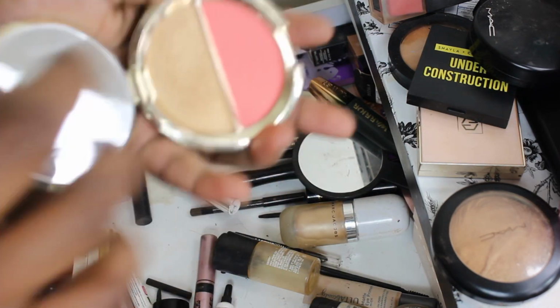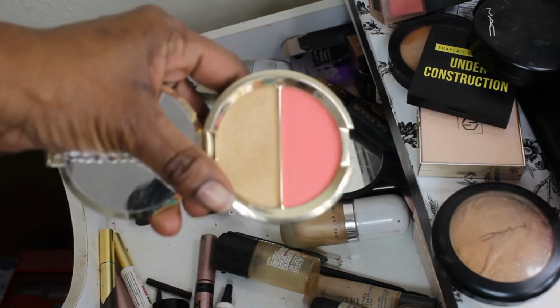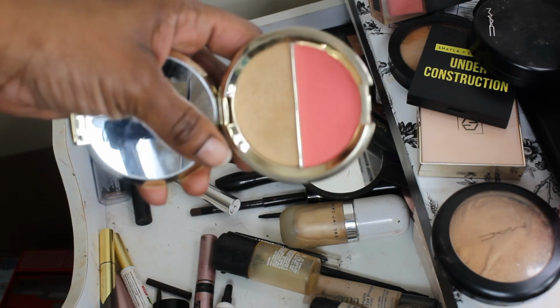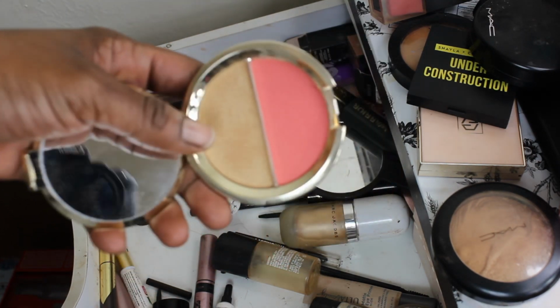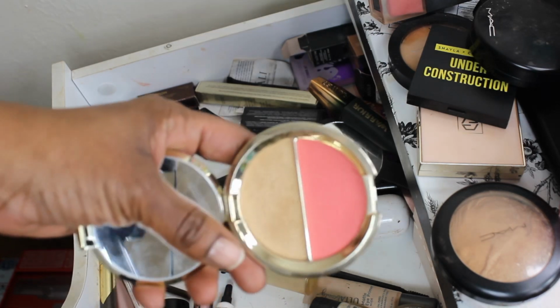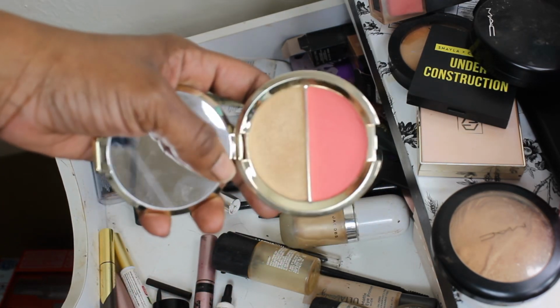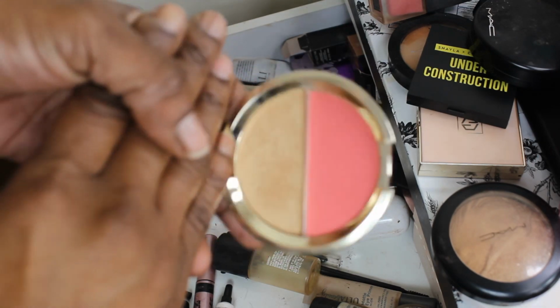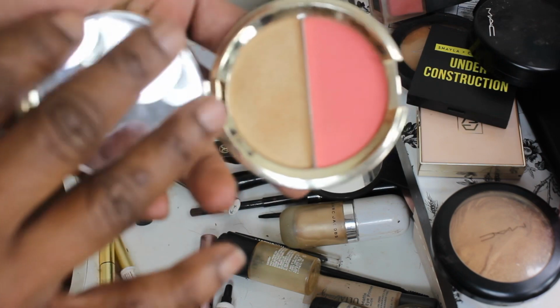Highlighter duo, that was the Jaclyn Hill and Champagne Pop. Guys, y'all saw Jaclyn Hill's newest collection coming out. That's all over setting powder. I'm thinking of that because you guys know I love an all over glow. So I'm thinking of picking up that loose powder. You know, you got to give people a second chance. So the lipsticks didn't work out. I'm hoping this launch goes off very successfully for her.